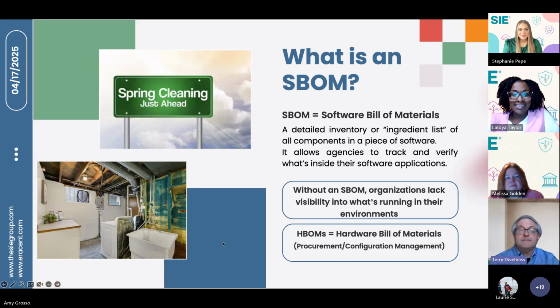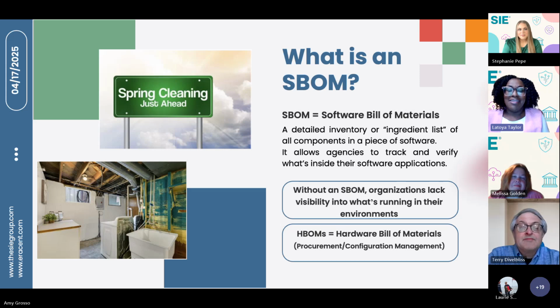Next slide, please. All righty. So the big question on everybody's minds: what is an SBOM? What is it? Why are we here? Simply put, an SBOM, or software bill of materials, is a detailed inventory or ingredient list of all components in a piece of software. It allows agencies to track and verify what's inside their software applications, ensuring full transparency and security. Also, we have the hardware bill of materials, or HBOMs, and those are going to center around procurement and configuration management.